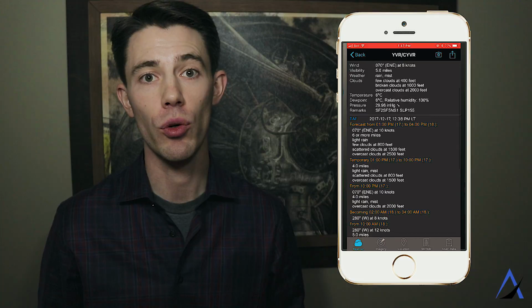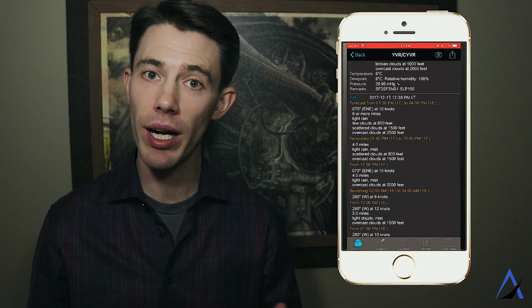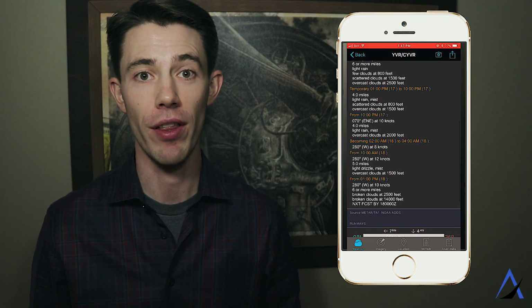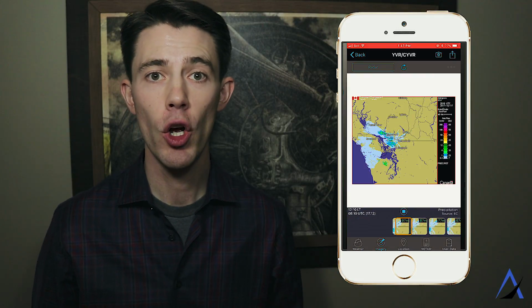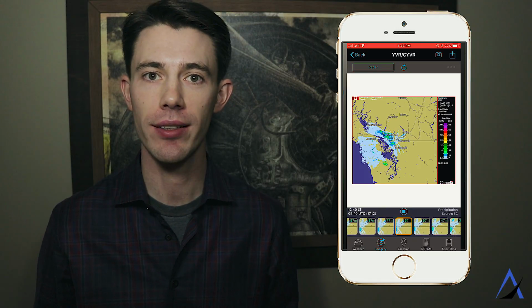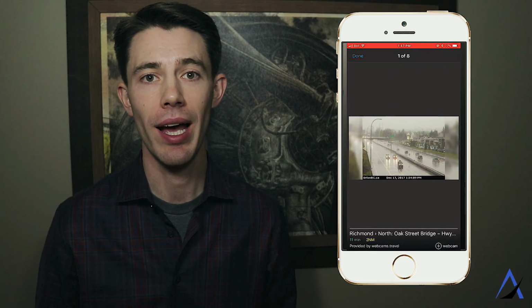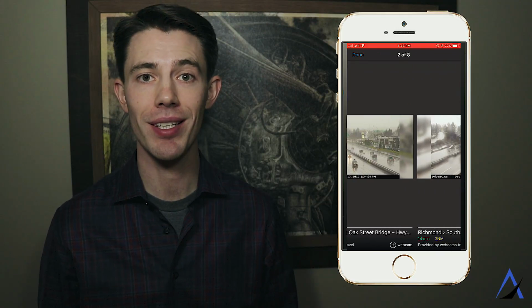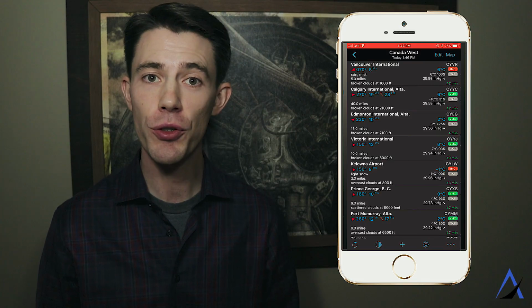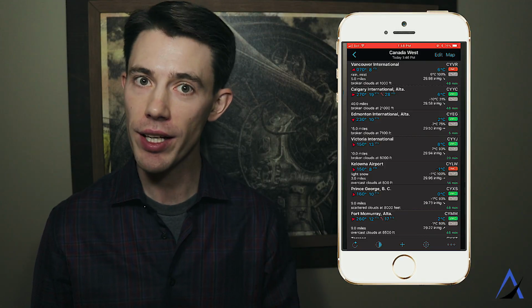That's why this app is not only used for pilots, but anyone else who wants to get a more detailed idea of what the weather will look like for that day. Next you have radar, which shows you the precipitation that's going to be around the airport that you selected. And lastly, webcams, and that's just a compilation of all the webcams that are available near that town or city or airport.